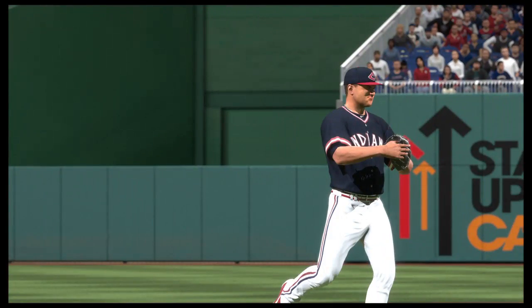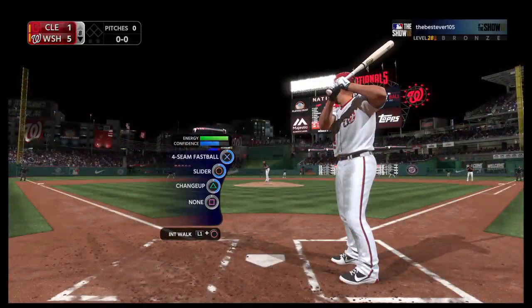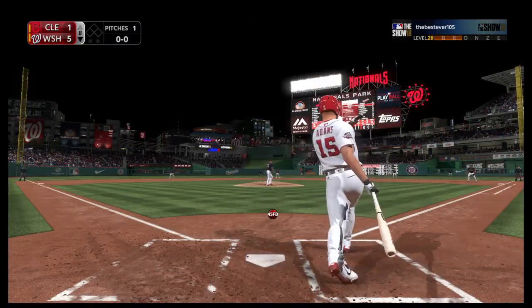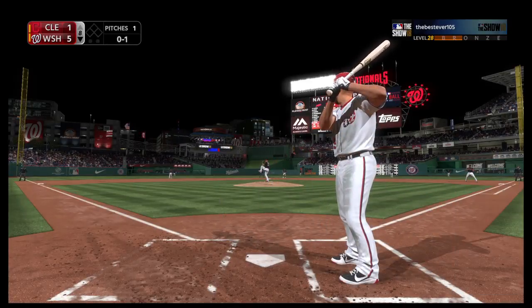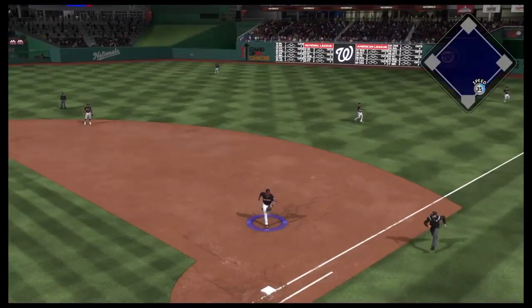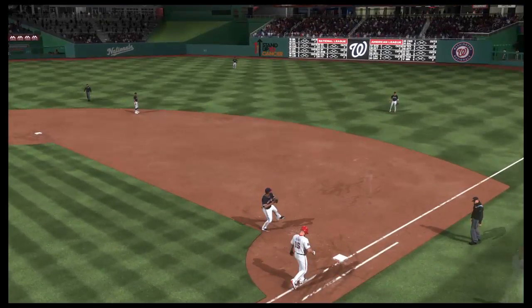Your attention, please. Now pitching for Cleveland. And now for Washington, Matt Adams. He successfully laid down a sac bunt in his last plate appearance. Here's the 0-1. Drilled to first. And he'll step on first himself for the out.